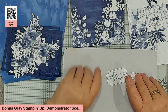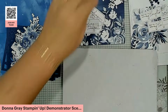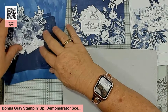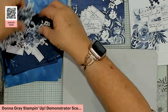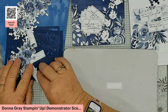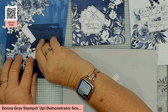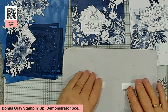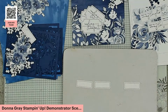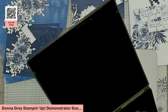All right, so we have those ones there done. And we will move that one over. That's a spare. And let's grab 3 of these. 1, 2, and 3. Okay, so let's do the 3 of those. And the sentiment that we're going to do on that is obviously going to be the little one that's left.